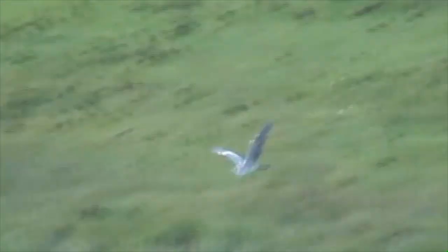Are they going to come back? No, I thought they were going to fly back here. Oh, they might do. Oh, that's good fun. That's great, isn't it? Some sort of rivalry or courting sort of ritual going on.